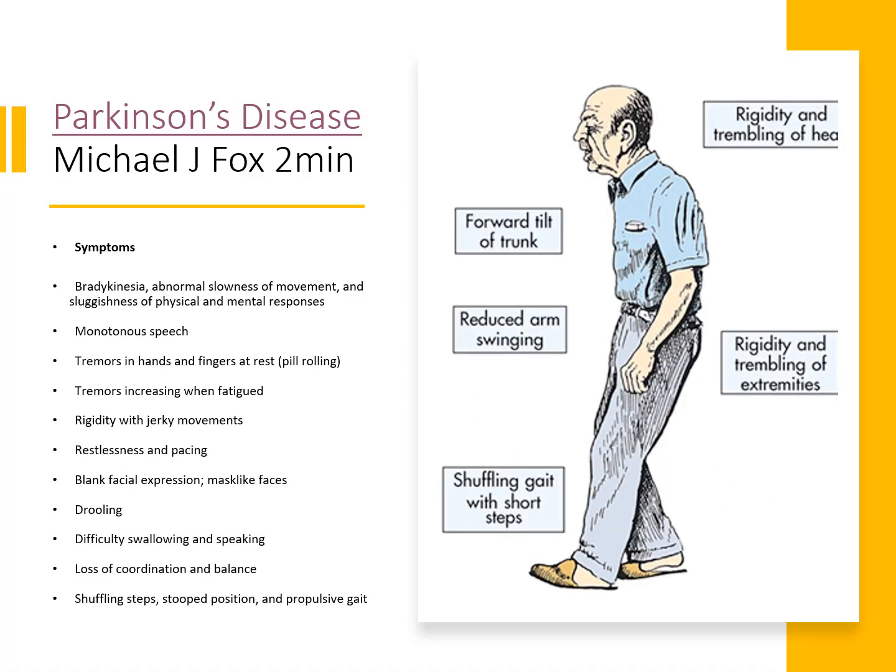Okay, so let's talk about some of the symptoms of Parkinson's. So bradykinesia, if you break that down, brady is slow and kinesia is movement. So slow physical movement and mental responses. Monotonous speech, this kind of monotone, one note kind of speech. I am talking to you and I can only talk to you in this one. It makes you sort of sound like a robot.